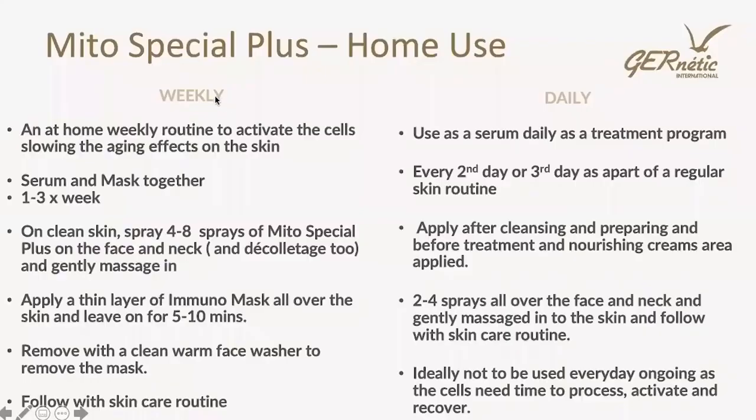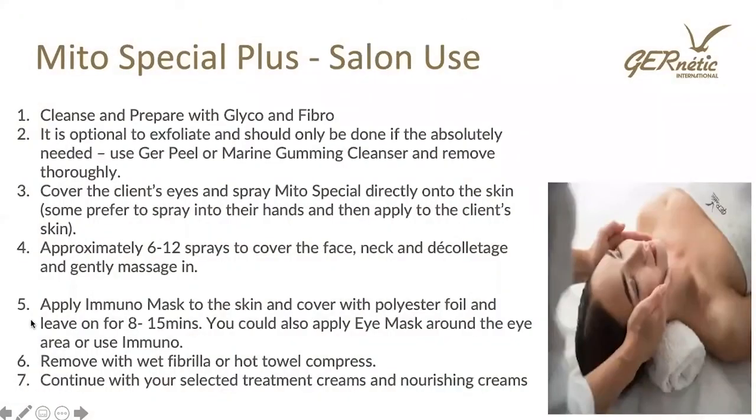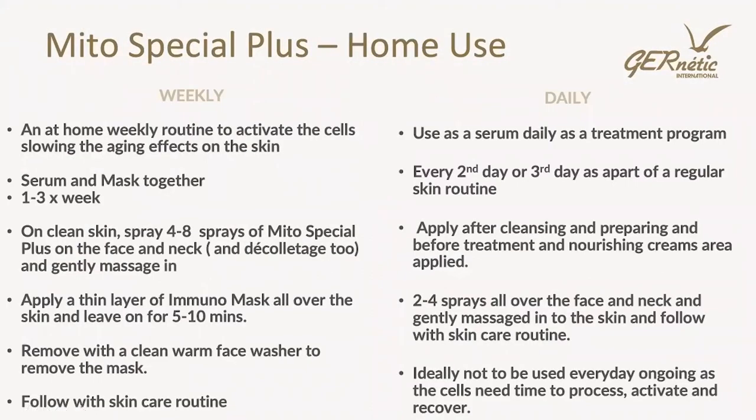Okay, so how do we use the Mito Special? When you're at home and when you're in the salon, you've got a few different ways to do this. Weekly at home, the clients could be using the serum and a mask together. That's a perfect world scenario. So 1 to 3 times a week, on a clean skin, they would spray the Mito Special directly onto their face and rub it in. After that, they would apply a thin layer of Immuno Mask, leave it on for 5 to 10 minutes, remove it with a warm face cloth, and then apply the rest of their products.